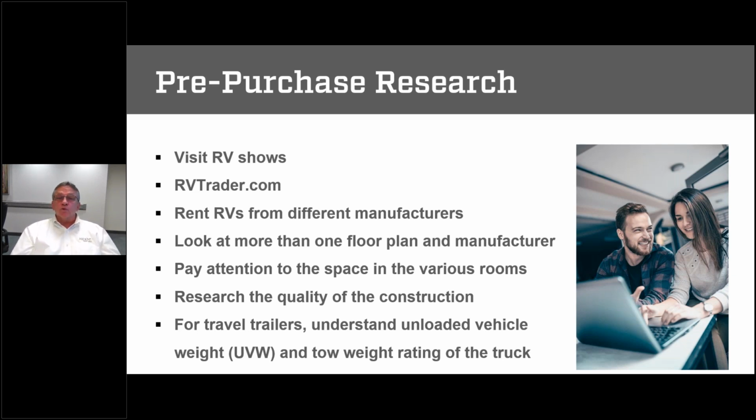Look at more than one floor plan and manufacturer. This is really important: the size of the family, the size of the people in the family. I'm not a small person, and I had a camper before the one I have now that was just uncomfortable to maneuver around, and thus I upgraded to a larger one. But definitely consider different floor plans. Pay attention to the space in various rooms to that point.